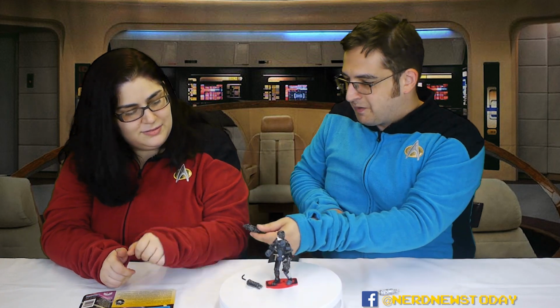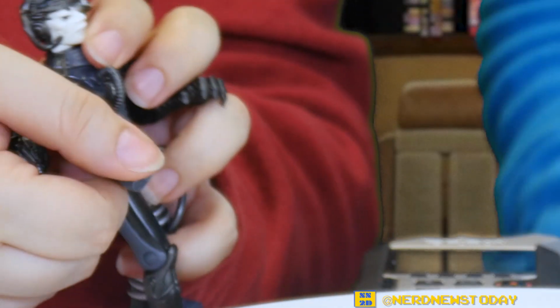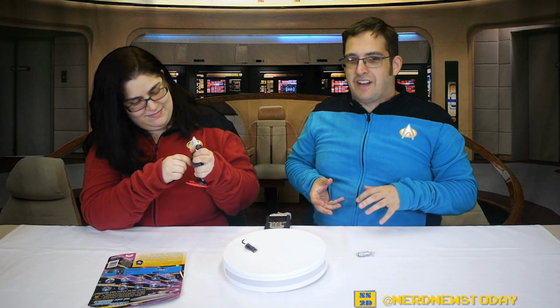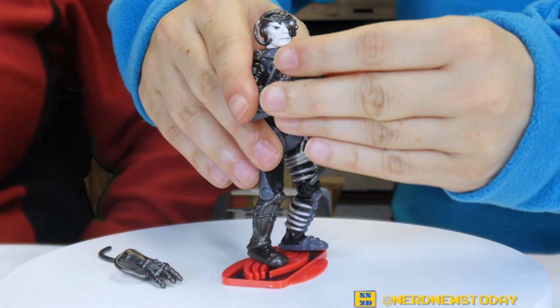So should we put this arm in first? Why don't you go ahead and give it a shot? So I'd recommend if you have a stiff joint problem like that with your Borg, nice. If you have a problem like that, heat it up with a hair dryer or some warm water, and that'll loosen up the plastic. Oh, son of a... Which we might need to do here. There we go. We got this arm on him.